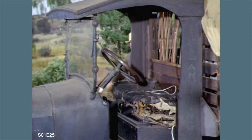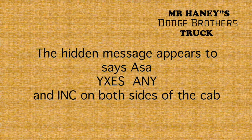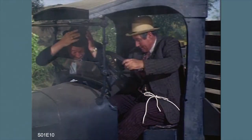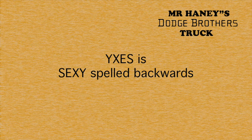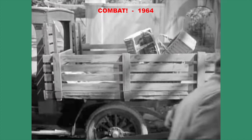For the first time anywhere, Mr. Haney's Dodge has a hidden message. The message can be seen under the gray paint throughout the 6-year run of the show. Across the top are the letters ASA, YXES, the word any, and Inc. on both sides of the truck. In the 1964 Combat episode, the letters AN can be seen.